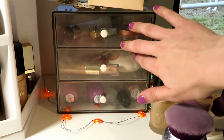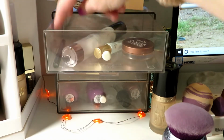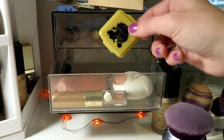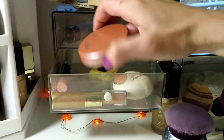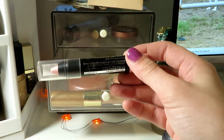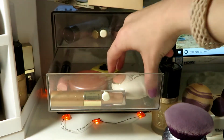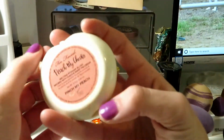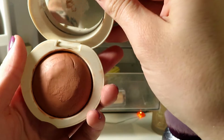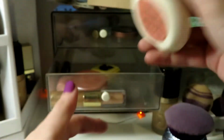Right in here I have mostly my stuff for my Finish 9 by New Year's project. My primer, my eyeliner, my eye primer, my lip balm, brush blush, Tarte blush. This isn't in a project, but it's something that I need to find use out of or get it out of my collection. Same with this one. This is their Peach My Cheeks Melting Powder Blush in Pinch My Peach. It's nice, it's pretty. I just need to find some use out of it before it goes bad.